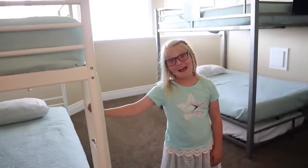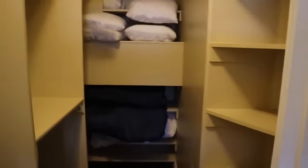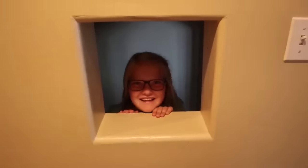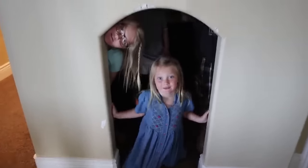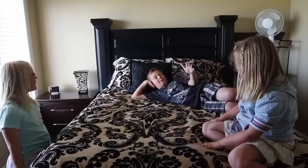This basement just keeps on going. When is this house gonna end? There is another room with four bunk beds. And a huge, awesome closet! But do you know what the best part is? In here. It's a playhouse! This place has two kitchens? What? How many beds does this place have?